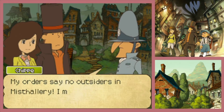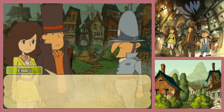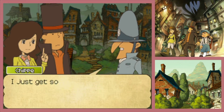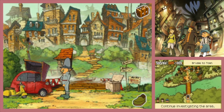My orders say no outsiders in Miss Tallery. I made an exception for you, however. Just don't let the chief know or it's curtains for me. Certainly, but why can't people come into Miss Tallery? I just get so sleepy when I'm on the job, you know. Perhaps I'm working too hard. Miss Tallery's finest. Yes, indeed.